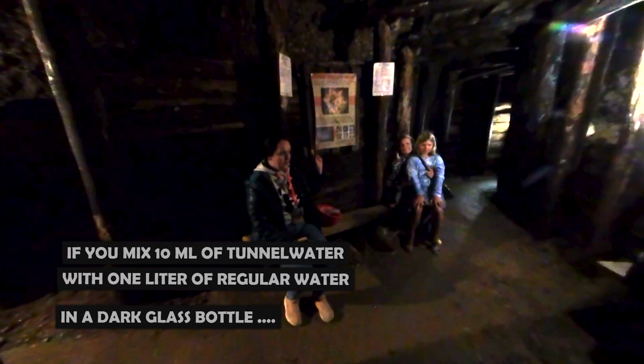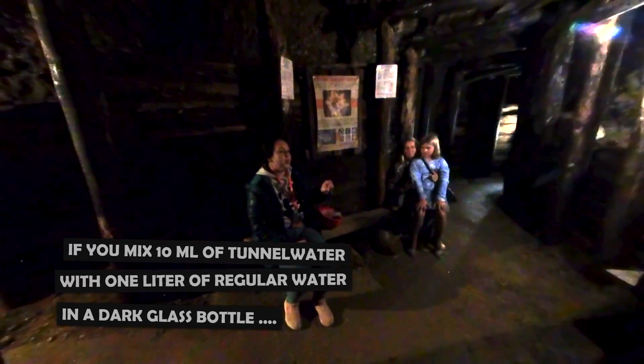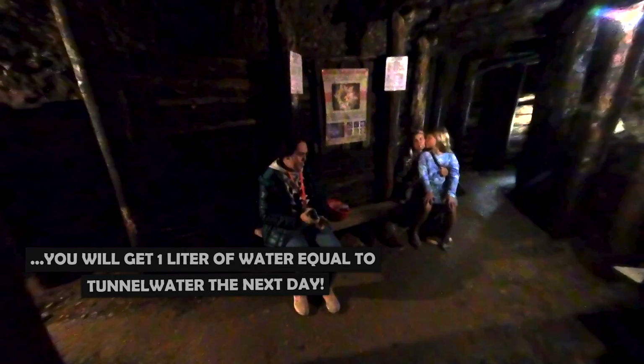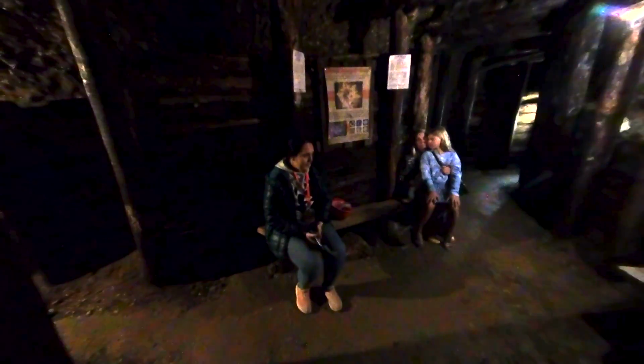But Dr. Emoto physically proved that you can use one lid of the bottle, that is about 10 milliliters of tunnel water, and mix that with 1 liter of water that you regularly drink. So when you mix 1 lid to 1 liter, you need to leave the water, the best way is overnight, to share the information. And in the morning when you get up, you will have 100% 1 liter of water from the tunnels.